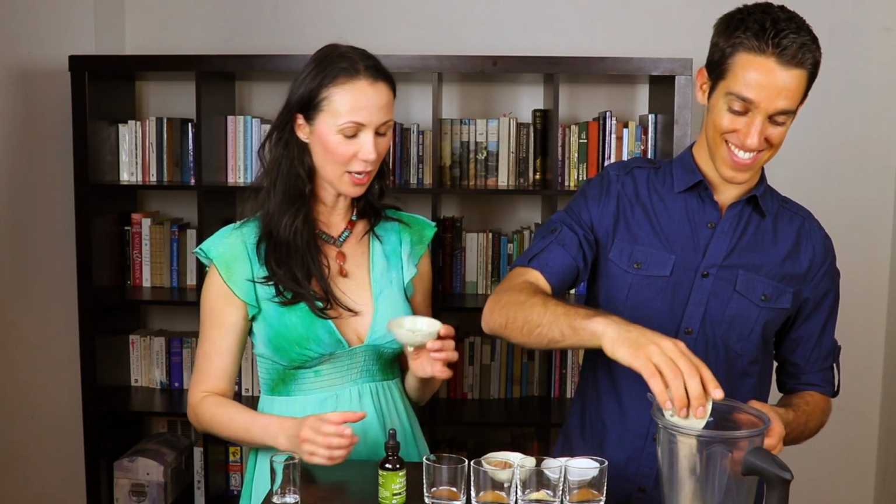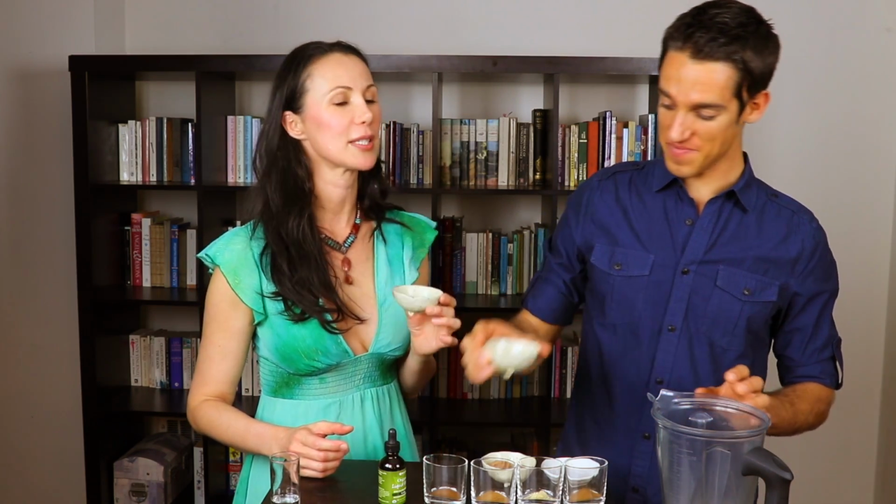Alright. And how about mesquite? I love the smell of mesquite. Yeah, so mesquite is a pod that grows. It has nothing to do with the mesquite that people use for barbecuing? It does have to do. Really? That's the wood part of it. So people use the wood for barbecuing, and this is the pod that grows in the tree.